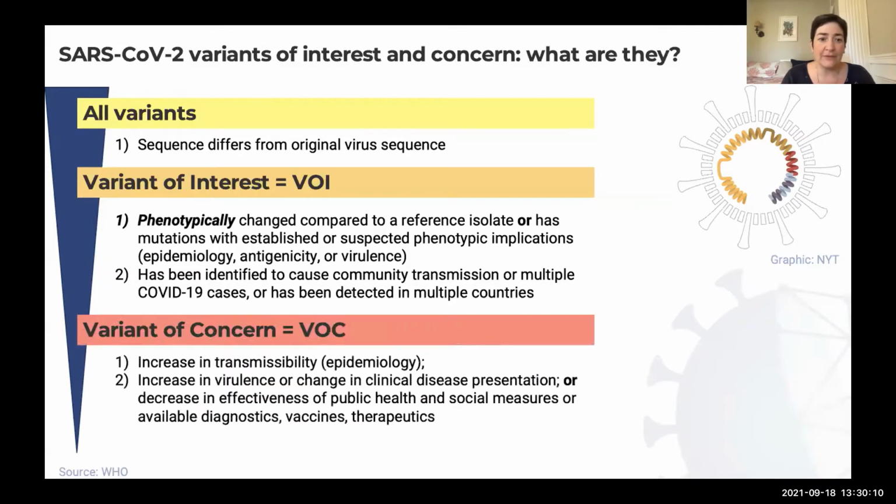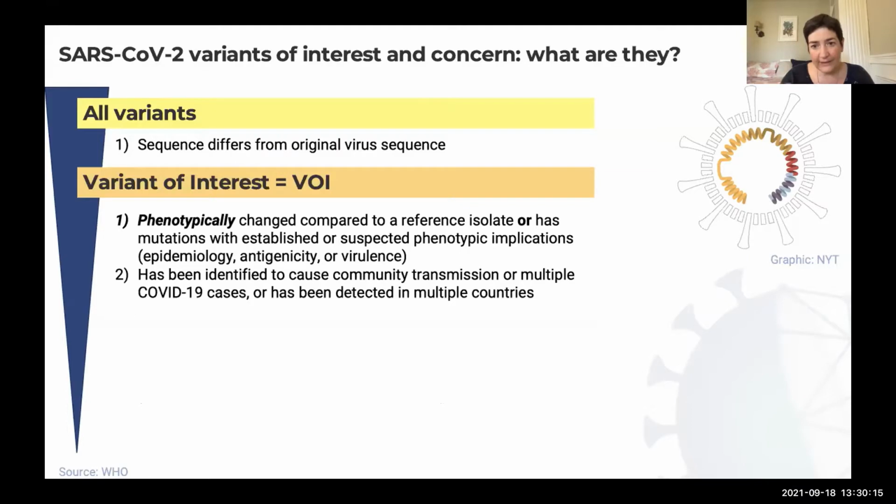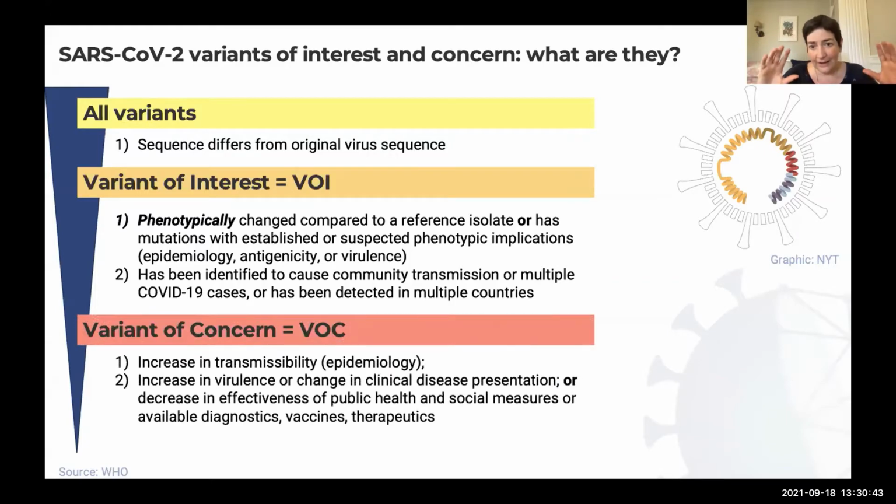The other way that variants become variants of interest and are added onto that list is if we've seen over and over that these sequences get identified across different countries or that they cause localized outbreaks. And this really gets debated at the WHO weekly, probably actually daily, just to see which variants are being identified through DNA sequencing and RNA sequencing, and making it to those lists.